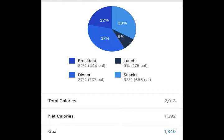In case you're wondering, the app that I use for this is MyFitnessPal, if you care to track what you're eating. And I think it's a good tool to basically keep me on track.